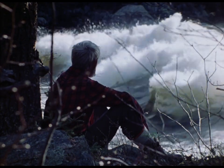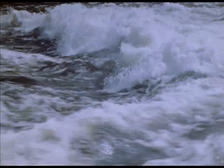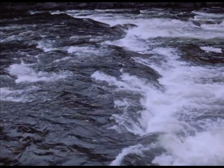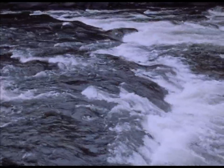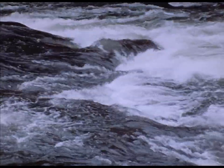Another rapid in full flood. It is caused by a 4-foot ledge extending all the way across the river. In low water conditions, it is very easy because of a break in the ledge which forms a perfect V.